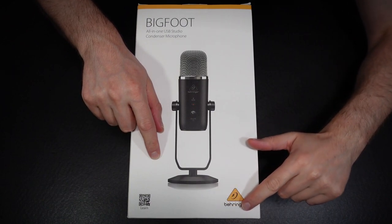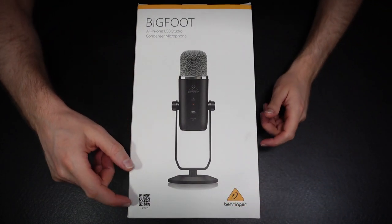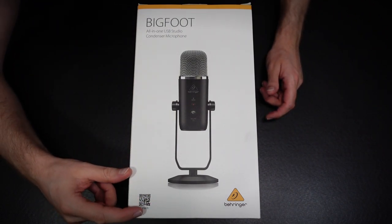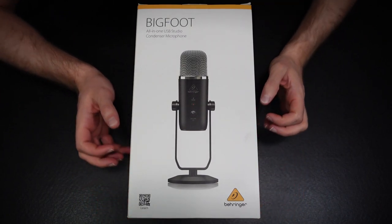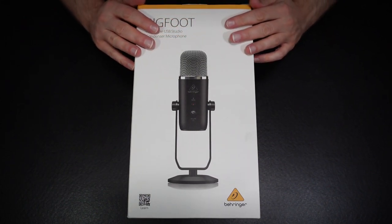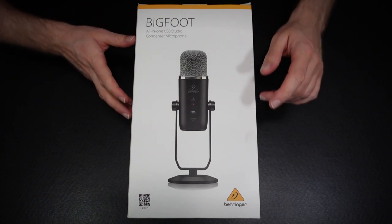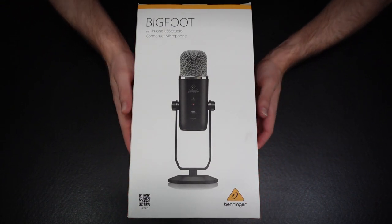You've got the Behringer logo down the bottom right corner, and a QR code down the bottom left that says Learn. Presumably, that will take you to the product page. Other than that, just a stripe of color right up here at the top to match the color of the Behringer logo. That's pretty much all we got.